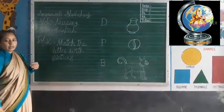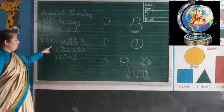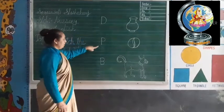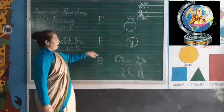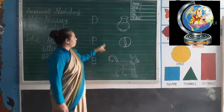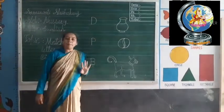Okay, today we learn to match the letter with the picture. Write the letters here and draw the pictures here. Okay, you match the letter with the picture.